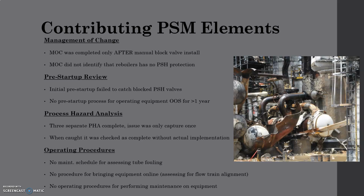Moving on, the process hazard analysis element. There were 3 separate PHAs that were completed involving this equipment, and of the 3, it was only actually captured once that these manual block valves could be a problem. When it was actually caught in the very first one, it was checked off as completed and that the manual block valves were locked open.